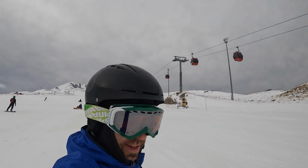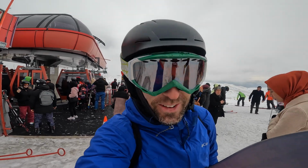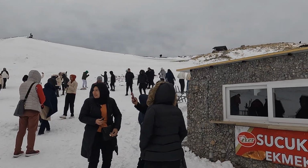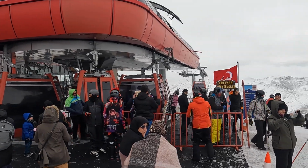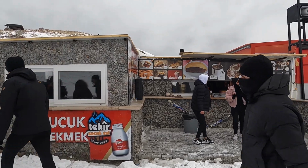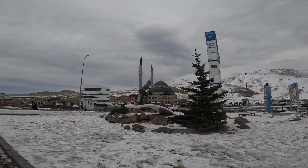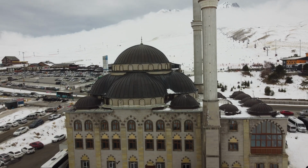This is fun. Not every day that you could go snowboarding in Turkey. Not that many runs open, but still fun to be out here with all the people. Right outside of Kayseri, you got the local people here dancing because they're happy to be out in the snow. Not that many countries where you're going to hear the call to prayer and be at a ski resort at the same time.